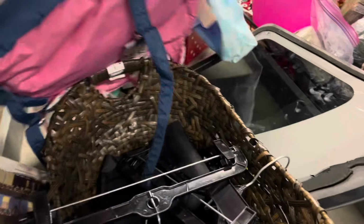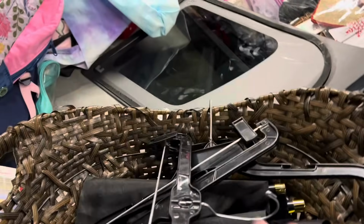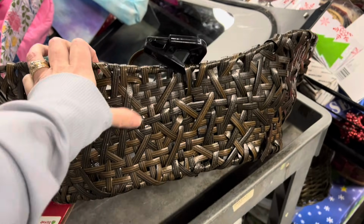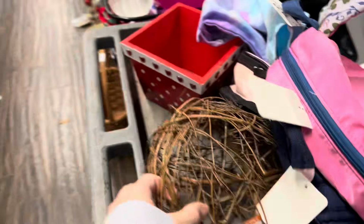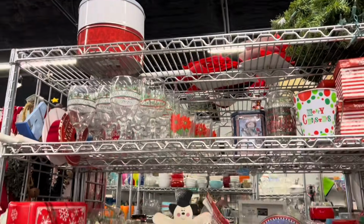But anyway, don't forget to dig and move stuff around because here on the other side of this shelf later, I do find a fun little treasure. It's from Hobby Lobby, but it doesn't really look like something that would come from Hobby Lobby. But if I wouldn't have moved things around, I would not have found it. So don't be afraid to get in there, move stuff around, look underneath things because there's always something hidden.